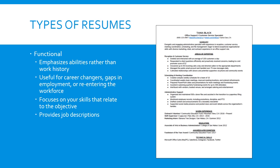As you can see from the sample, this person worked in customer service, and she determined that reception and customer service, scheduling and meeting coordination, and administrative support are the three main skill sets needed in her field. She was then able to add supporting details about what she had actually done below them. Her employment history and education is listed more toward the bottom of the page. Remember, our eyes are drawn to the top third of the page. This is where we want the most relevant information to be.